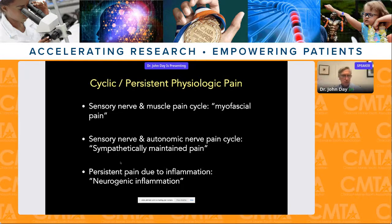Similarly, you can get the so-called sympathetically maintained pains where the autonomic nervous system, I didn't talk about that, but that causes some altered function of blood vessels and things like that that can themselves be painful. And then that can stimulate more autonomic response. So again, it's a pain cycle. And then inflammation. So it's not always appreciated that pain actually causes inflammation. So activation of pain nerves releases chemicals that cause inflammation, but inflammation, it's not surprising, also causes pain. So pain causing inflammation and inflammation causing pain is another one of these cycles that gets set up that we sometimes need to break. So again, we have lots of different things going on when we're dealing with pain in CMT, and there's an awful lot that we need to try to tease apart to manage that optimally.